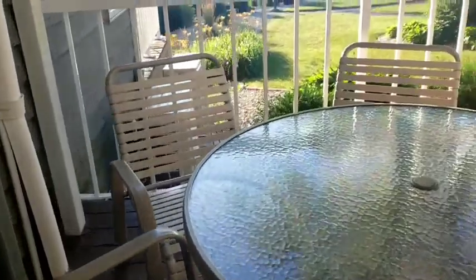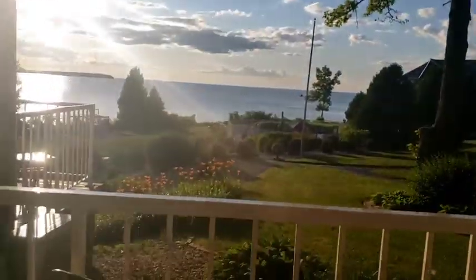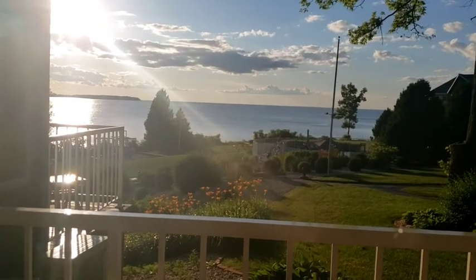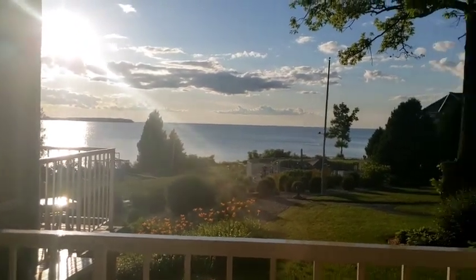Okay, so this is the exciting part. Look at that view. That is Sturgeon Bay. Gorgeous.